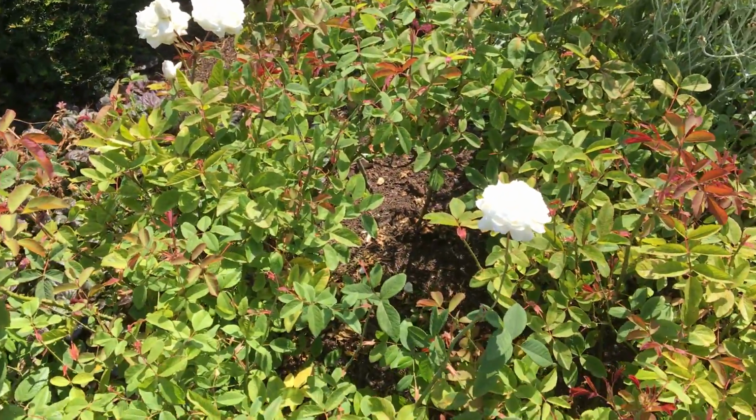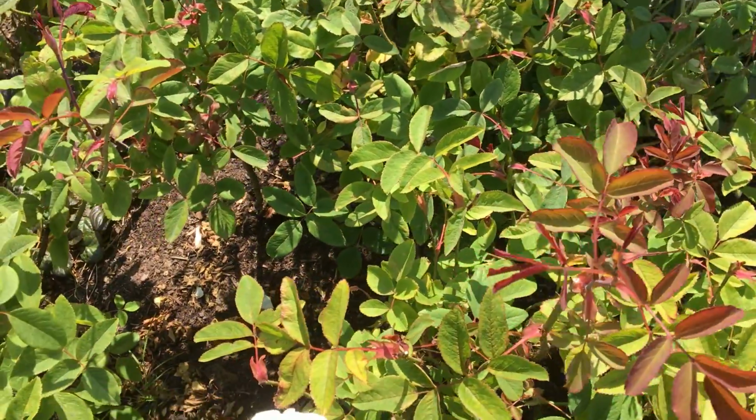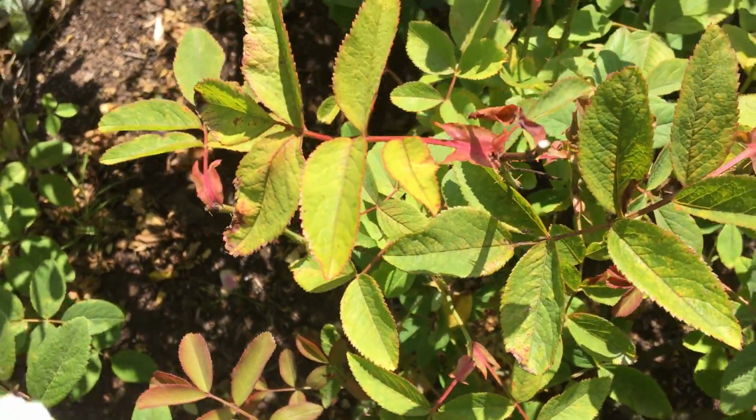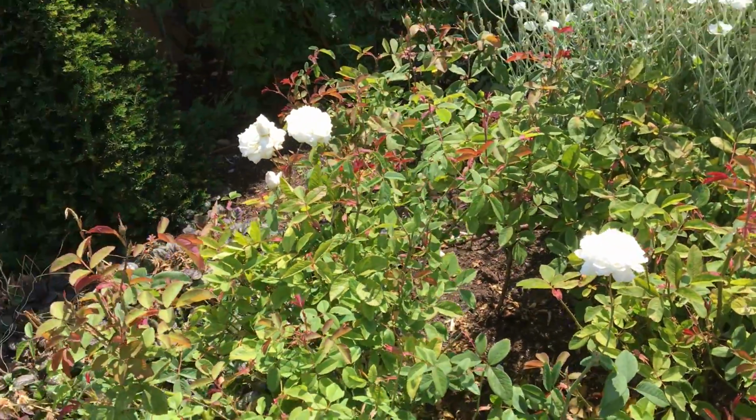Susan Williams-Ellis, with lots of new lovely purple growth. And a nice scent. It's a weed, but it's a pretty weed. Lots of people grow it.